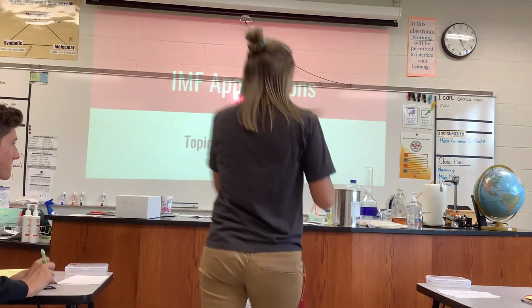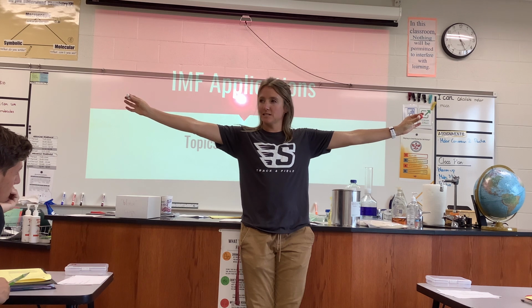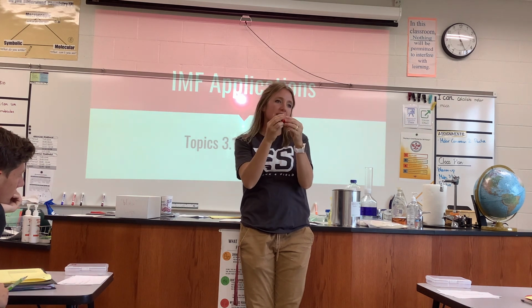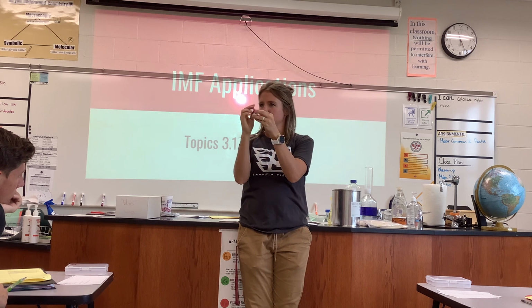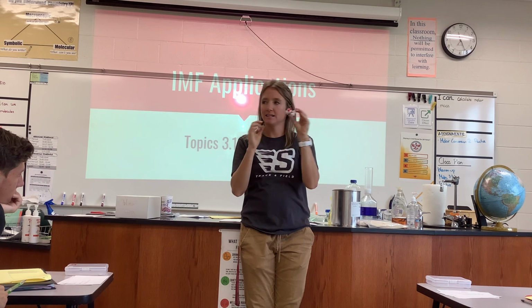Okay, so if I'm holding the molecules like this, what type of substance would they probably be? Gas. A gas, good, yep. And then liquids, they're touching as a liquid, right? But they can move. But then a solid, stuck in place.